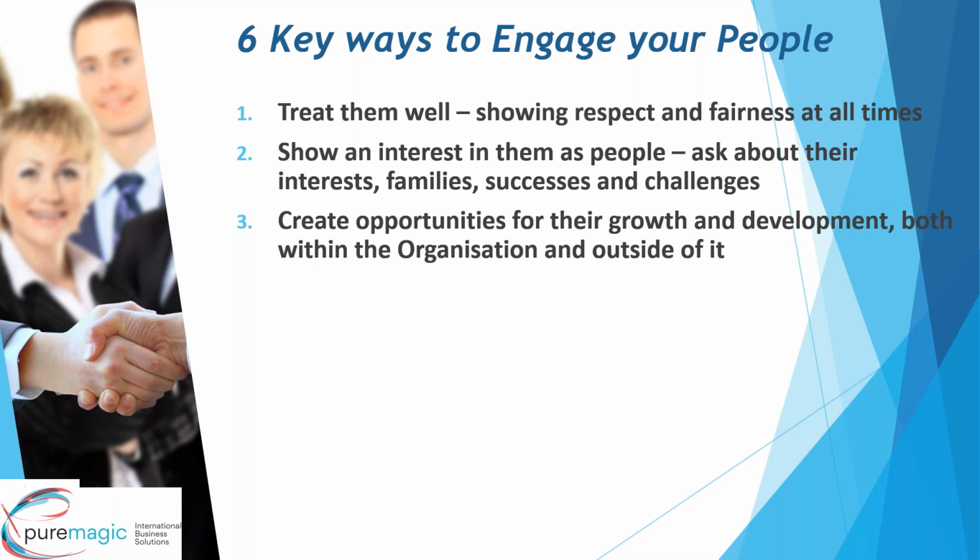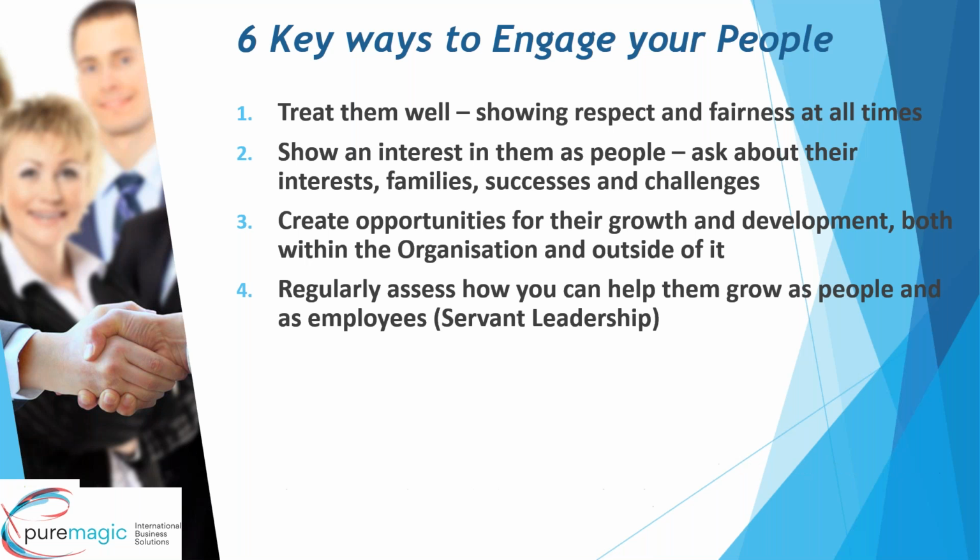And yet, if we don't treat them as absolutely exemplary with the most wonderful contribution and make them feel as if they're special, why would they stay? They won't. They'll go to some other bank who does the same thing, but has leaders who treat them well and pay them well and show an interest in them. It's really not rocket science. This is really quite simple. Regularly assess how you can help them grow as employees.